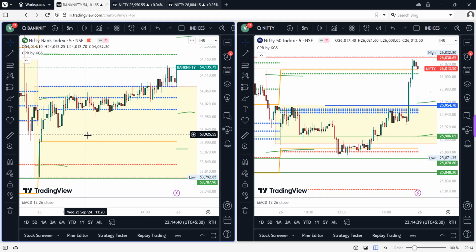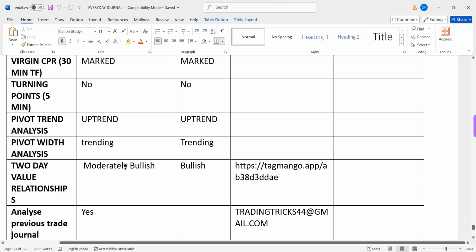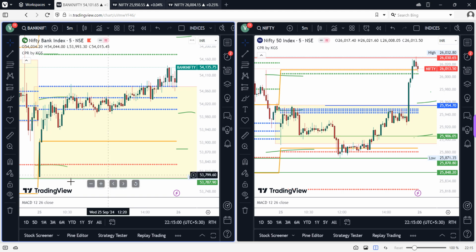So why is it showing moderately bullish? Because there is going to be some sideways or bearish action. This is the meaning of moderately bullish. Some kind of bearish or sideways action will be there. So the analysis is accepted in Bank Nifty.